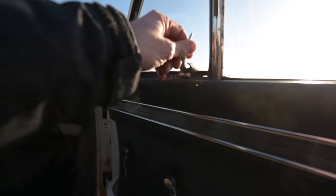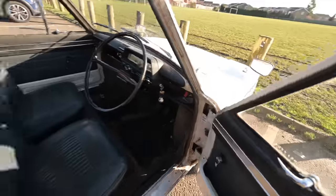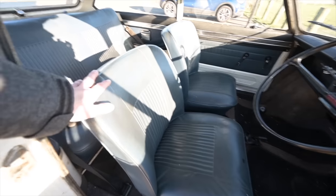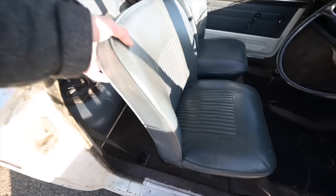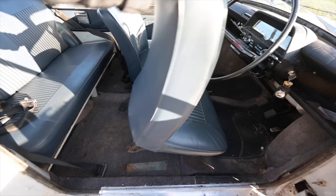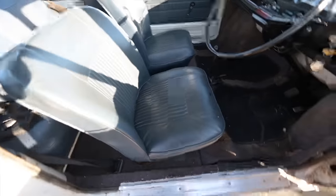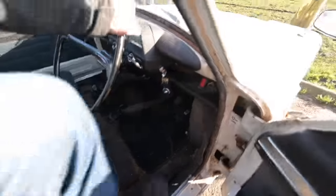We also have a quarter light, so we get a bit of breeze through the car if we need to. Stepping inside a bit more, we've got seats which have no headrests at all that also flip forward with no latches because this is the 1960s. My 69 Mini is exactly the same. Blue vinyl looking very nice with dark grey carpet to match it.